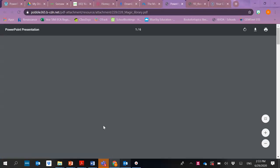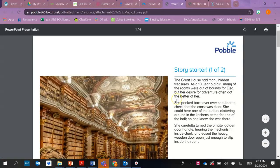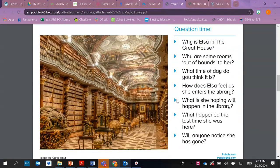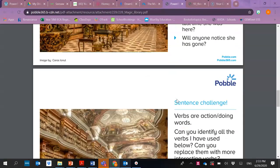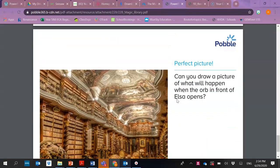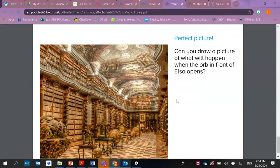And if you click on PDF, you can actually view all of the activities, one per page. So you've got the story starter here. You've got the question time, which again would be really, really useful. The sentence challenge and your 6 sentences, and then your drawing challenge down at the bottom. So that's just a nice way to keep those organised.